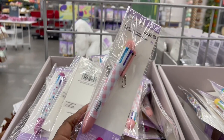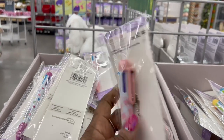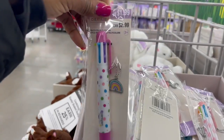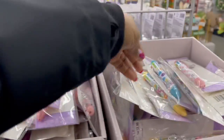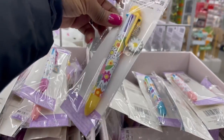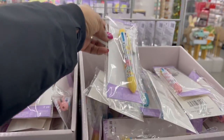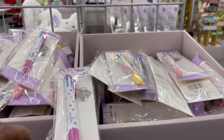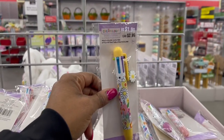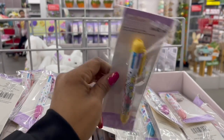Some pens for $1.99 that switch the colors up here. I love these kind of pens. Look. Isn't that cute? Oh, look at this one. Oh, my goodness. That's pretty with those flowers on there. So, yeah. Got those. Maybe I should get one for the Happy Planner. It's just one pen with all my switching colors, right?